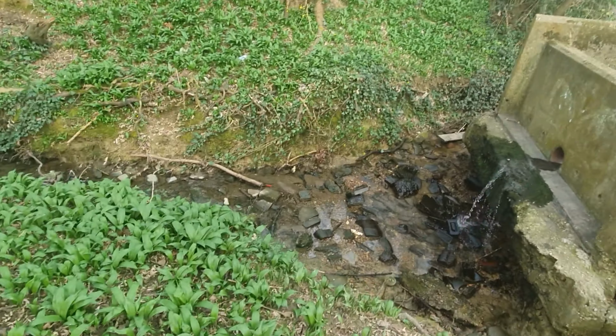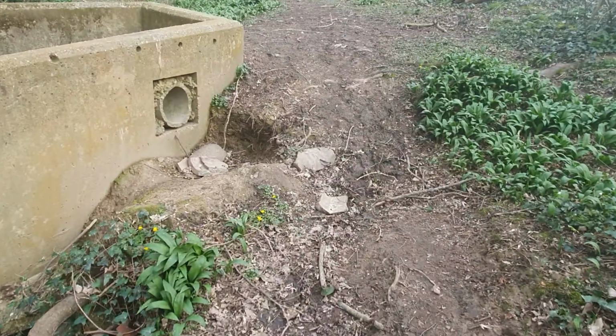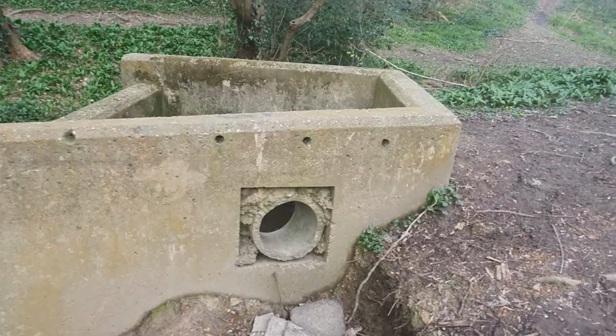Now, another job we want to do is get this stream cleared so that it flows better, get all the rubbish out, because when it rains, and really rains, it becomes a flooding hazard for further down the track.